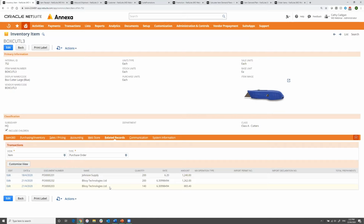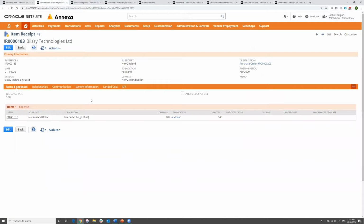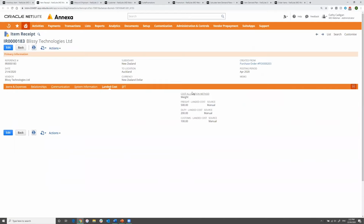Now, the other item that I discussed as part of our challenges was the idea of landed costs. So we spoke on our item record, we've got that tick box, but then that comes into fruition when we've got the item receipt. So on our item receipt, we've got our landed cost tab. We've got a cost allocation method here. So this one's set to weight, but that might be quantity or value. And we've got a couple of options here.